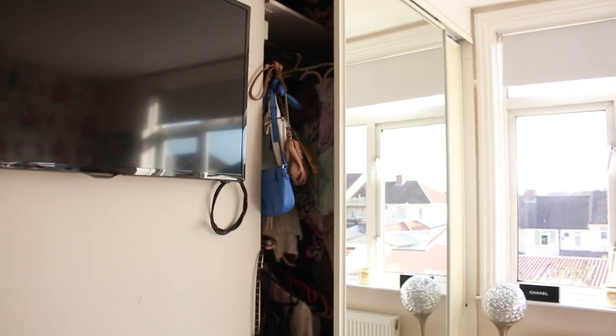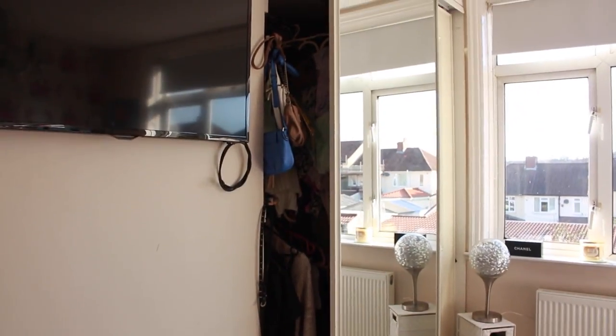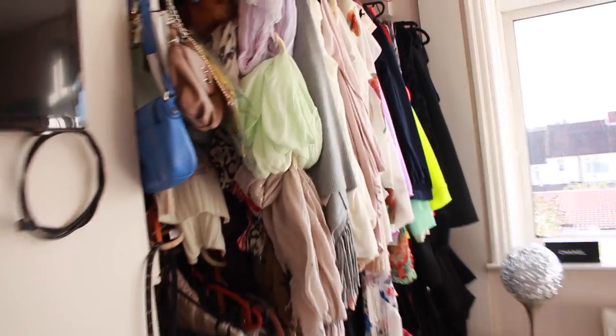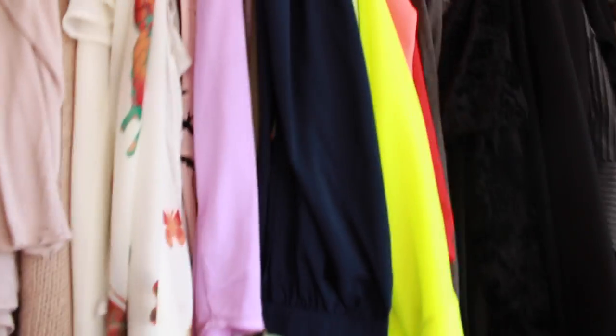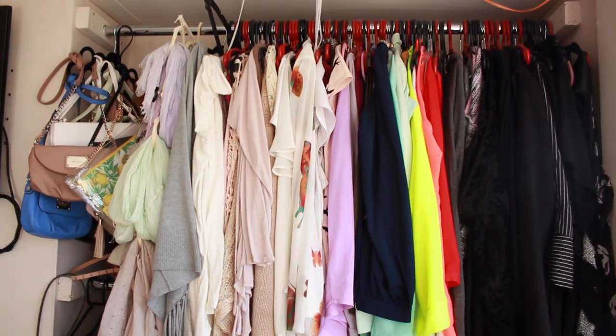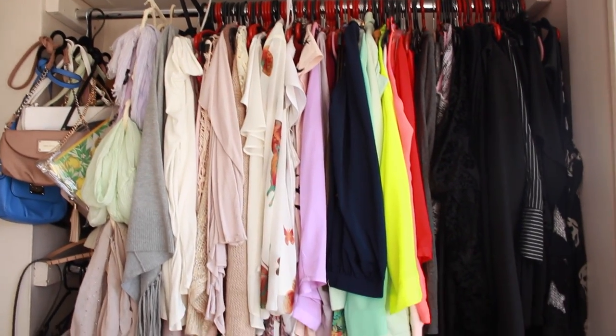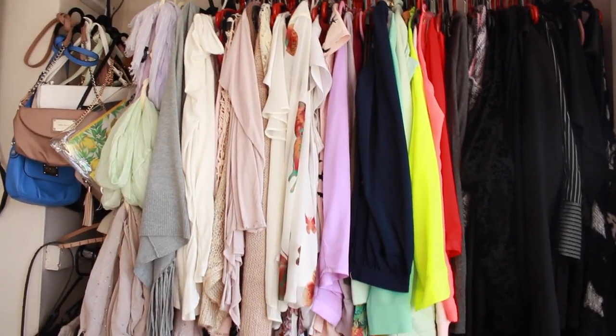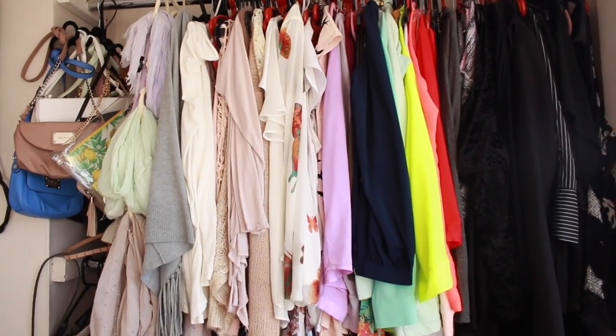And then over here we have my wardrobe, so I'm just gonna move these doors across. So here is my wardrobe. It looks a big mess, but to be honest, everything is organized, if I'm totally honest. The top bit here is all of my tops and things like that, my blazers, my jackets, my jumpers, everything like that. We also have my scarves on this thing, which is from IKEA, that just stores all your scarves. Then I have a little hook up here, which has all of my handbags on it.